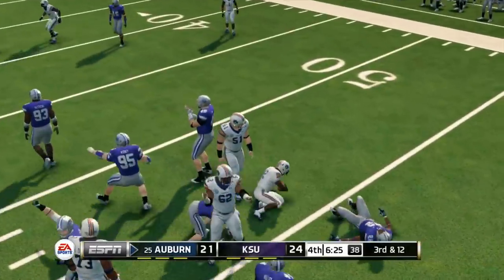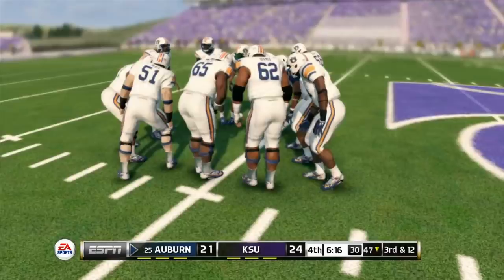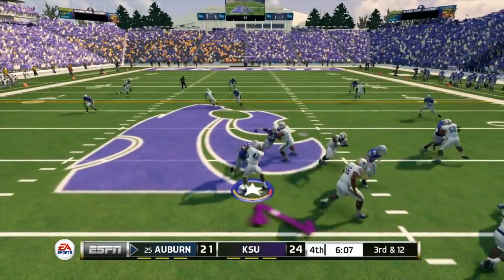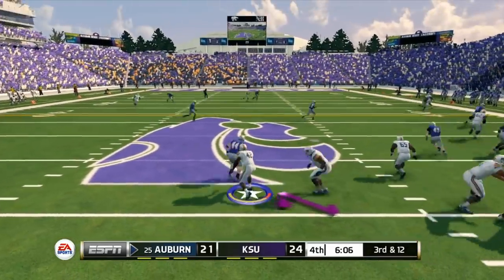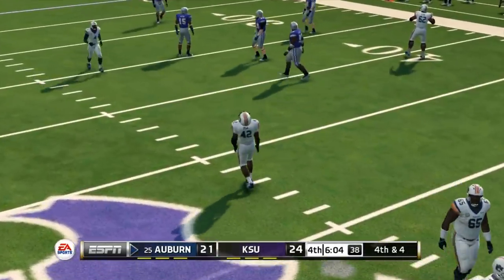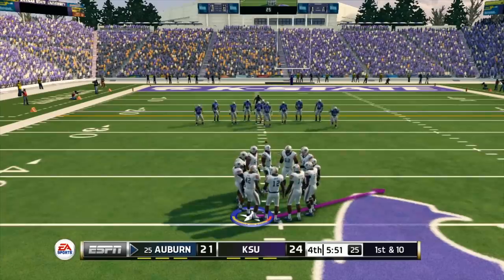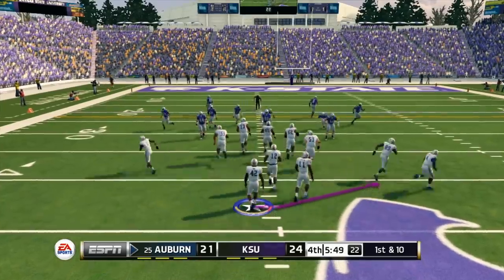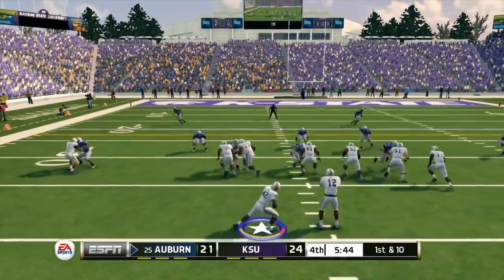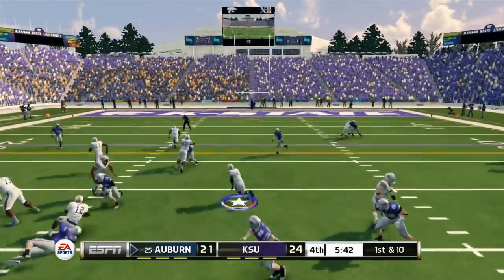My God, they send a couple extra men. It's third down and 12. Crowd chanting defense. It's loud, and the Auburn Tigers have to be a little disappointed with what's happening right now. Quarterback finally gets rid of it, and it's going to be complete but short. Fourth down and 4. The Tigers get a turnover on defense. It's something they badly needed. 24-21, 5:46 to go. And they're into Kansas State territory to start things off here.